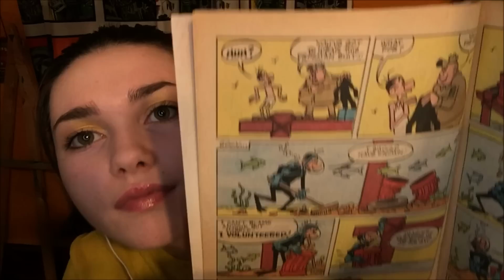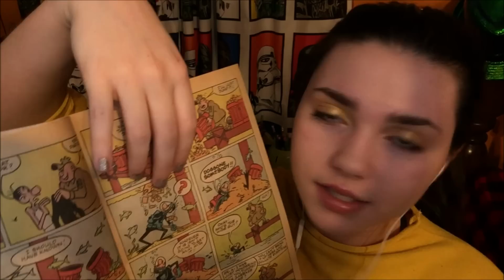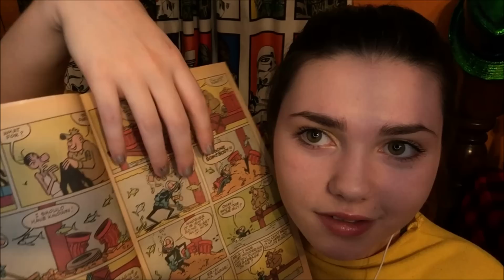So there's the pictures from the page that we just read over there. "What is all this garbage doing out here? I'll just dump it." So he dumps it into the lake, and it's kind of just falling on Sad Sack.